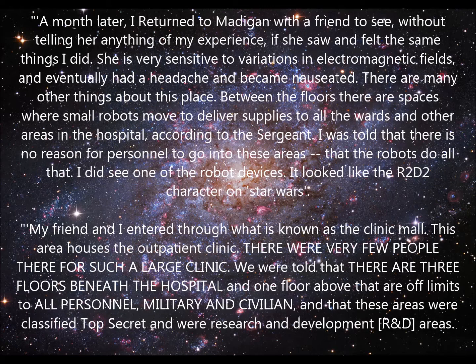Between the floors there are spaces where small robots move to deliver supplies to all the wards and other areas in the hospital, according to the sergeant. I was told that there is no reason for personnel to go into these areas, that the robots do all that. I did see one of the robot devices. It looked like the R2-D2 character on Star Wars.